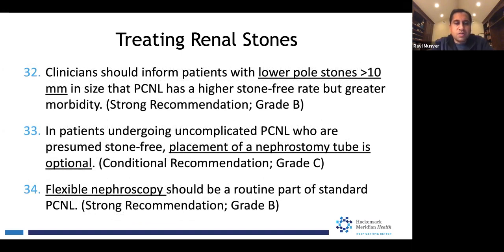32, clinicians should inform patients with lower pole stones greater than 1 centimeter in size that PCNL has a higher stone-free rate but greater morbidity. In patients undergoing uncomplicated PCNL who are presumed stone-free, placement of a nephrostomy tube is optional. Tubeless PCNL is gaining more and more popularity, especially with the mini-perc technique.